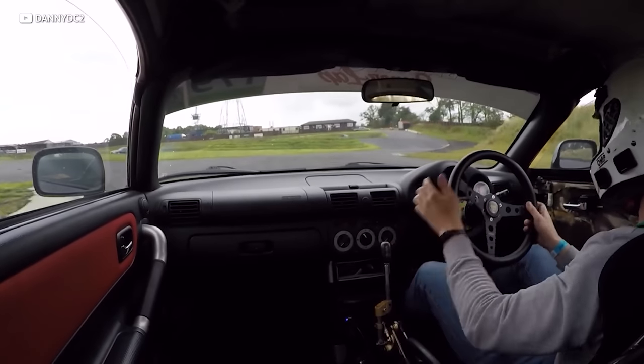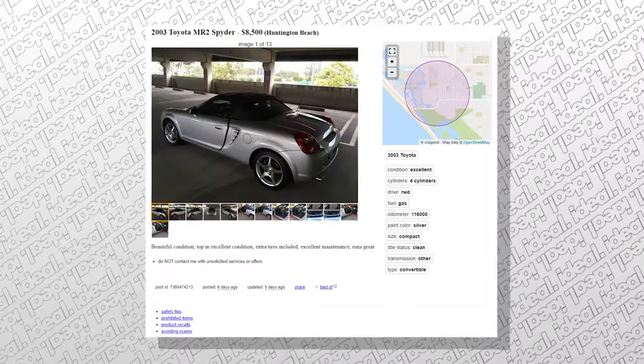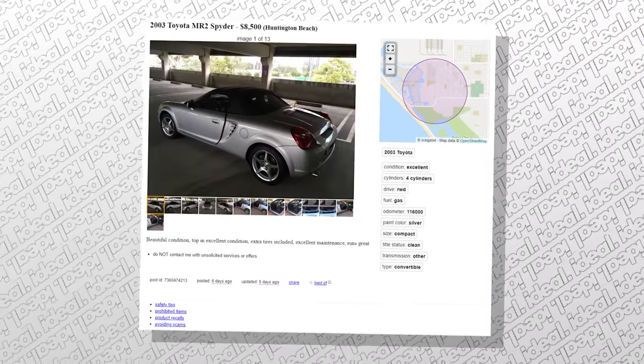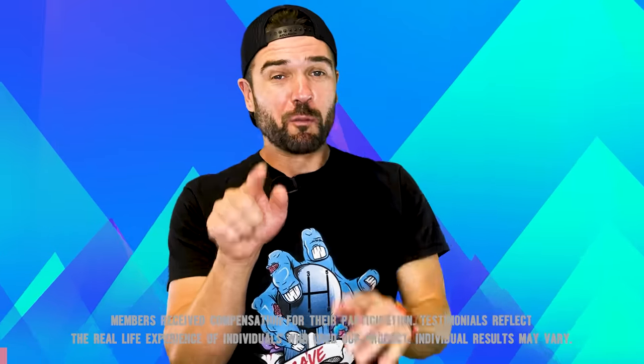Sadly, they are super rare. And make sure you get that 5-speed, trust me. So, if you're ready, here's one that's just waiting to be modified, and it's only 8,500 bucks. Honestly, I might go get it. I'll be right back.